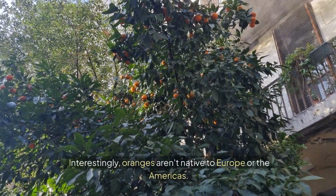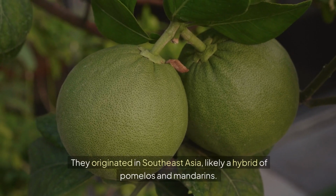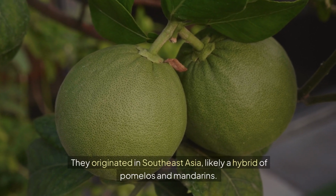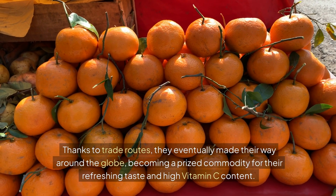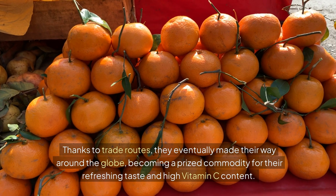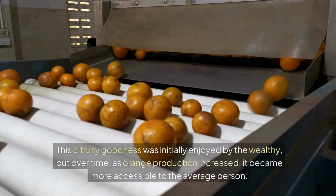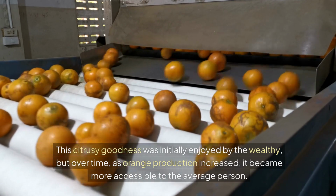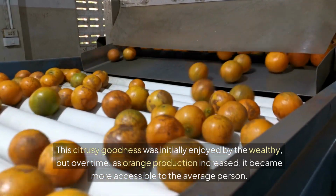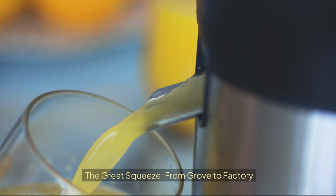Interestingly, oranges aren't native to Europe or the Americas. They originated in Southeast Asia, likely a hybrid of pomelos and mandarins. Thanks to trade routes, they eventually made their way around the globe, becoming a prized commodity for their refreshing taste and high vitamin C content. This citrusy goodness was initially enjoyed by the wealthy, but over time, as orange production increased, it became more accessible to the average person. The great squeeze, from grove to factory.